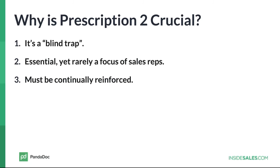But why is this so crucial? I think prescription 2 is so crucial because I refer to it as a blind trap. The amount of people that don't buy because they don't trust a sales rep is alarmingly high, but it most often goes misdiagnosed or undiagnosed. If you ask a prospect straight up if they trust you, I'd be willing to bet that not a single person on the webinar today has asked a prospect, or had a rep ask, do you trust me? It's a weird question to ask, and I'm not saying you should, but it's going to go undiagnosed.